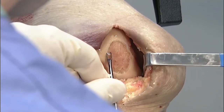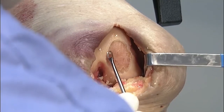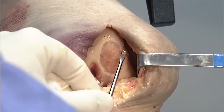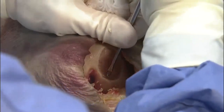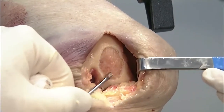If you still have bleeding, I sometimes will use pinpoint cautery. I find that helps if you have just little punctate bleeding. If you have larger areas of bleeding, then epinephrine-soaked sponges are just fine, or you can also use fibrin glue at its base.